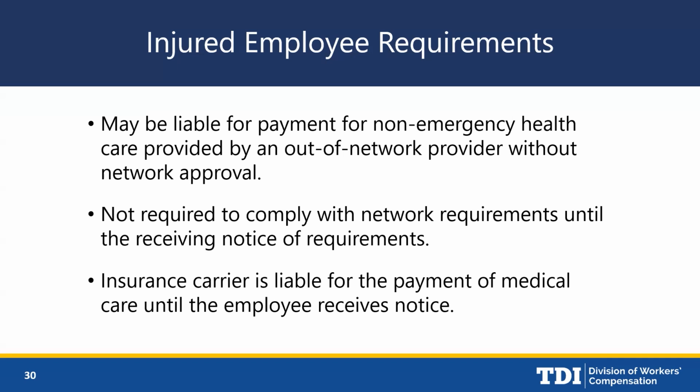And the injured employee is not required to choose from the network list of providers if they didn't know they were part of a network. So that's where the notice comes in. Really, we need to emphasize that the carrier needs to tell the employer, who needs to tell the injured employee, that they're part of a network, because the injured employee does not need to comply with the requirements of selecting a network doctor if they don't know about it.